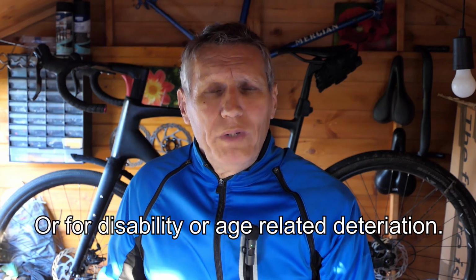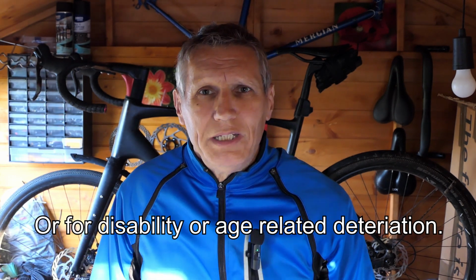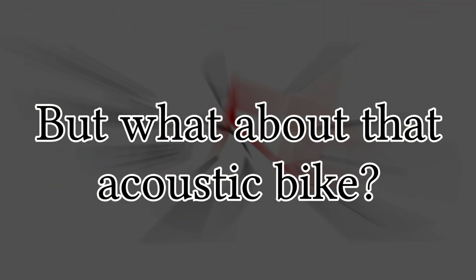So I think for people with medical conditions, these e-bikes are actually fantastic. That doesn't mean to say I can't ride an acoustic bike. And as you've seen, I actually do ride an acoustic bike. I just have to be much more careful about how I use it, and in particular, not putting in more effort than my body can sustain.